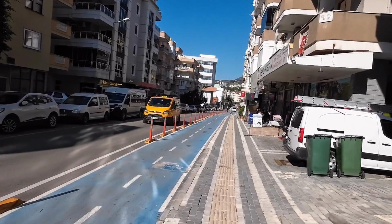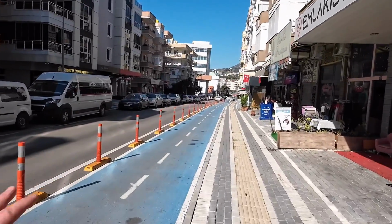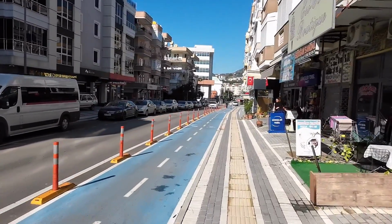As you can see in the actual town, they've put bicycle lanes in, so Alanya is a very safe place to travel. You can get about quite easily. Just bear in mind the cars do drive pretty quickly.